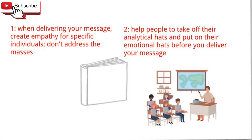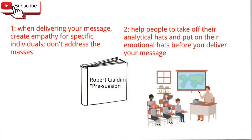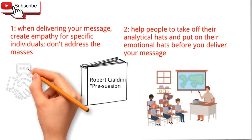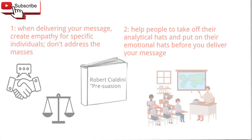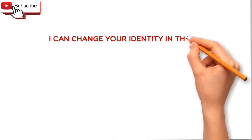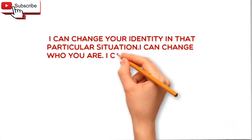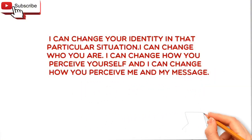Psychologist Robert Cialdini has a great book on this topic titled Persuasion. In the book, Robert concludes that if I can shift your attention to, let's say, helpfulness, fairness, or romance before I deliver my message, then at that moment you become a helpful, fair, or romantic person. In other words, by using these persuasion tactics, I can change your identity in that particular situation. I can change who you are. I can change how you perceive yourself, and I can change how you perceive me and my message.